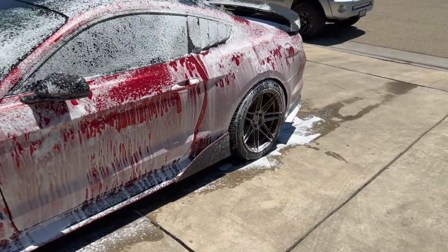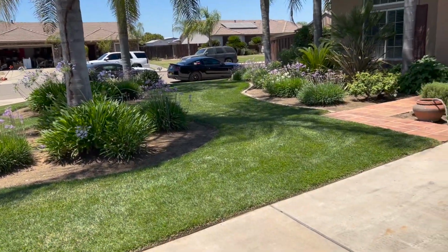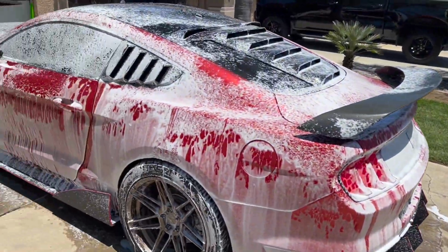From red to white. I'm gonna let this sit for a little bit. It's super hot out here. The Shelby has lost its shade as well. The Cobra has lost its shade. Still has a little bit, but we need to get this thing done already.